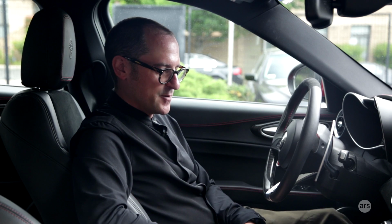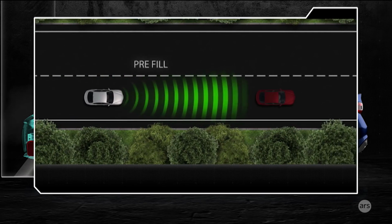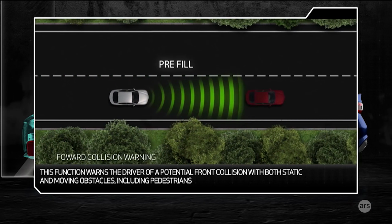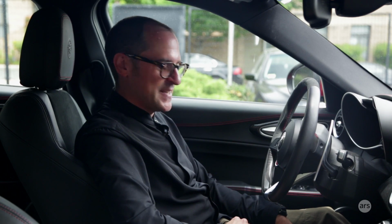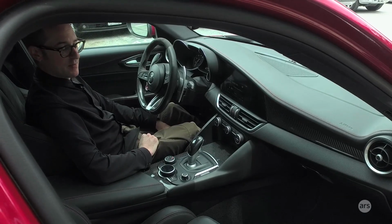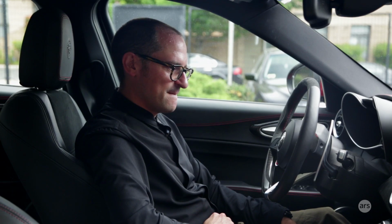Unfortunately, when you put it in race mode, it turns off basically all of the advanced driver safety features. You don't get your forward collision alert, it disables the electronic stability control, but it does also mean that the car is much more responsive. Right now you might be able to hear the exhaust. I have it set up into race mode, which gives you the full noise out the front, and it is spectacular. At the risk of really annoying my neighbors, listen to this.